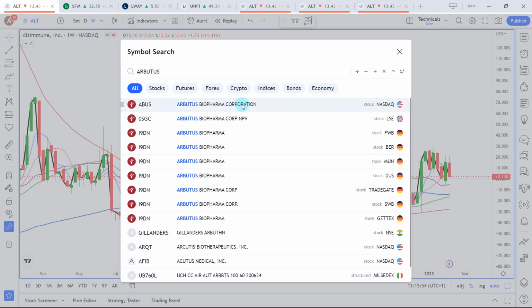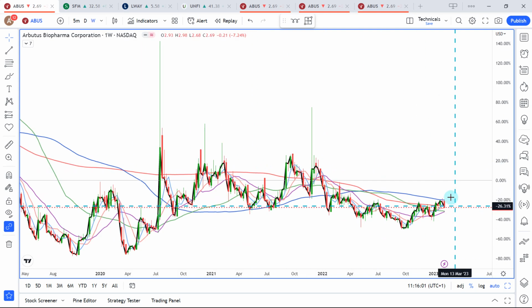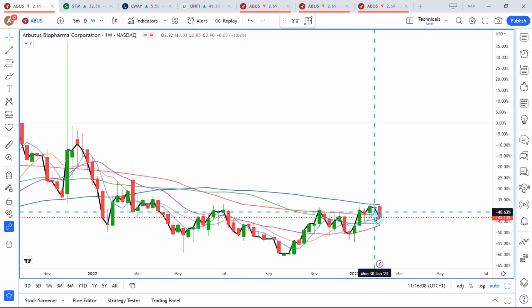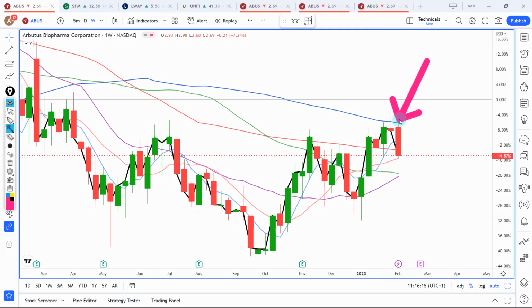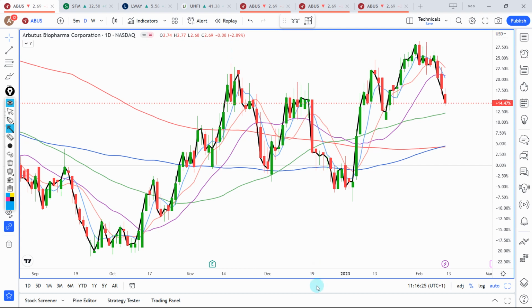Arbutus Biopharma Corporation. Start here with the weeklies. We are at horizontal support here, as you can see with the red dotted line. So that's an interesting level. We do have a bunch of resistance levels above us. The blue 100-week moving average, pretty clear resistance here. When we go here to the dailies, the green 50-day moving average has been support back here. Maybe it could offer support again.